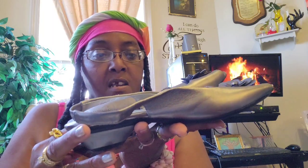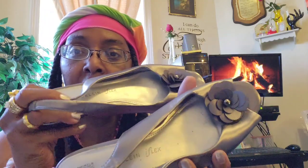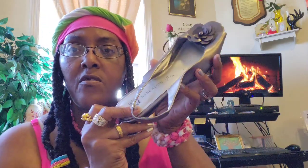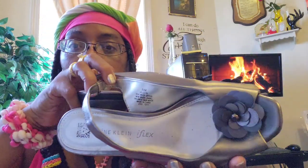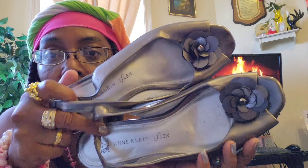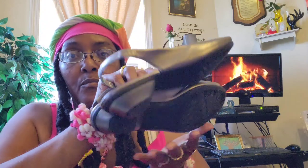Actually, it says man-made, so it ain't leather. It smell and look leather, but it's man-made. Look at that sling back. Ooh, that's a pretty shoe. Ooh, look at these pretty shoes, y'all. Silver gunmetal type. I can't show the shoes like they should be shown.